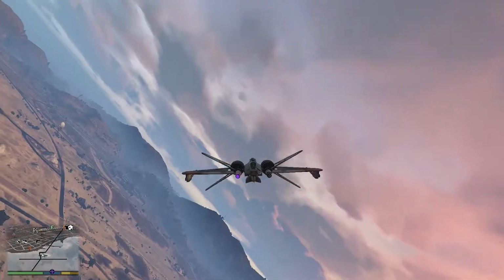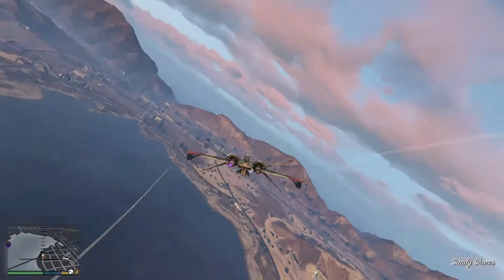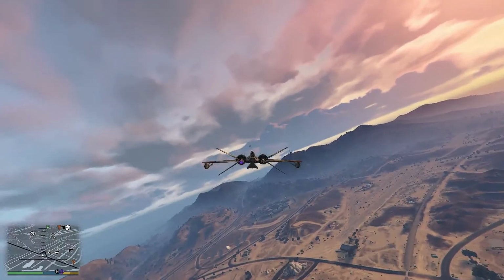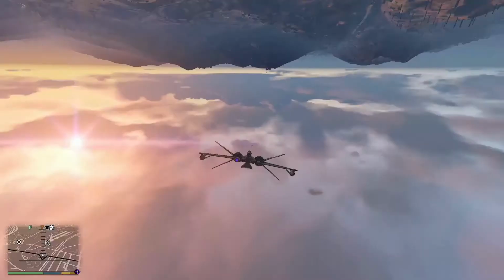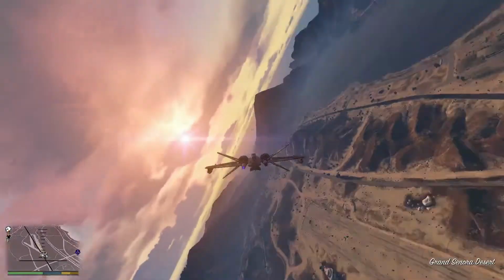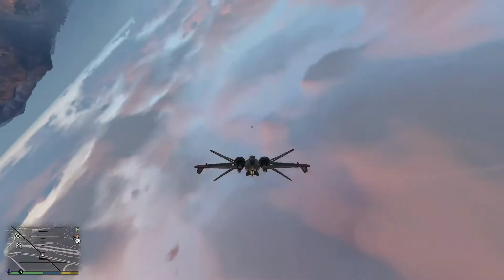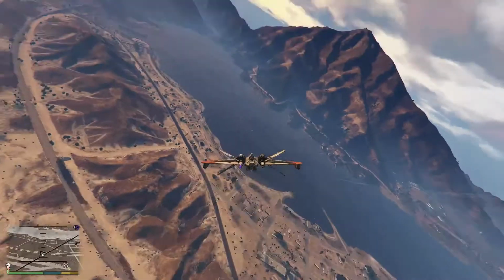So this vehicle, like I said, is a very good rendition of the ARC-170. I don't know too much lore about the ARC-170, but I'd imagine there is quite a lot of it out there. Now, I do know it is like a predecessor of the X-Wing, I'm pretty sure, which we have reviewed on the channel as well, so if you want to go through the playlist and have those a look-see. And as you can tell, it is a beautiful, beautiful ship and flies extremely well.